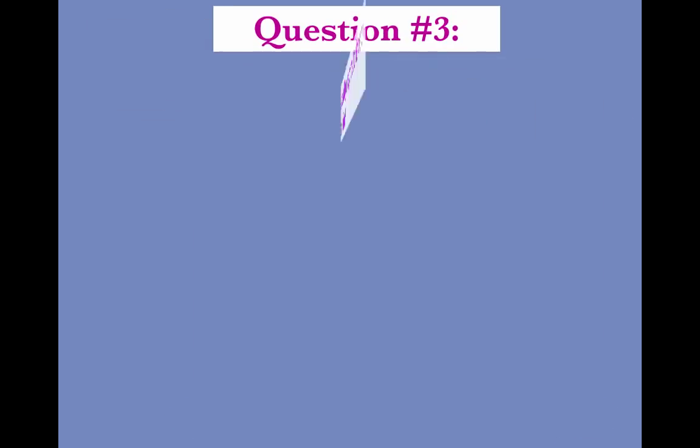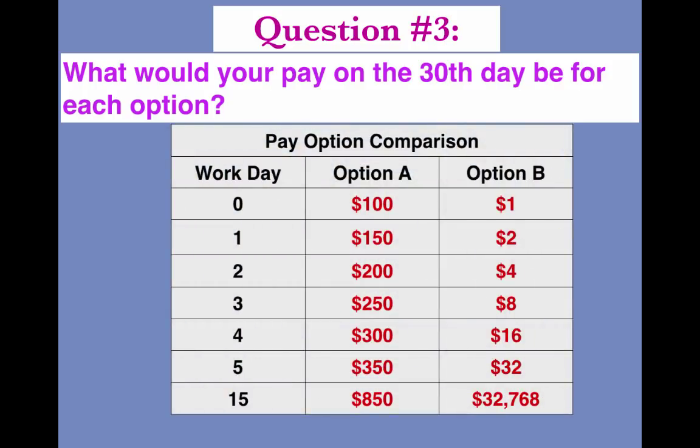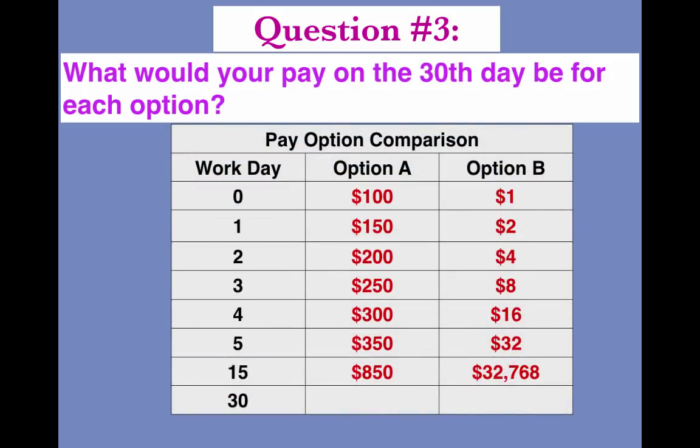Okay, question number 3. What would your pay be on the 30th day for each option? If you were to work 30 days at this job. Okay, so here's our table already done. We're going to add at the bottom of the table the 30th day. Again, I'm going to challenge you to pause the video. Can you find the 30th day for these options? Please try. See if you can do it.